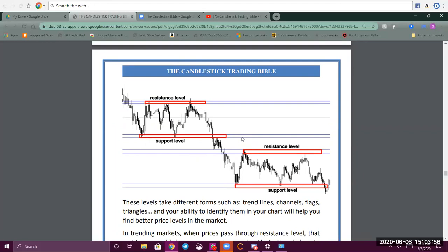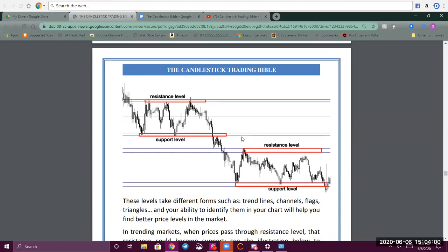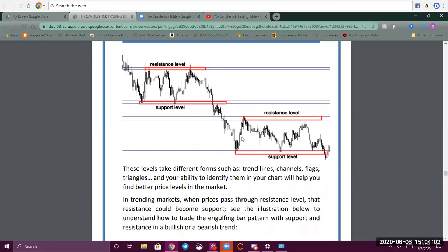These levels take different forms such as trend lines, channels, flags, triangles, and your ability to identify them in a chart will help you find better price levels in the market.